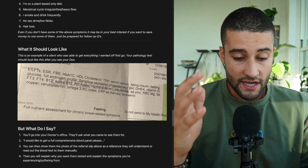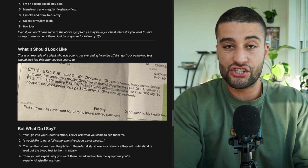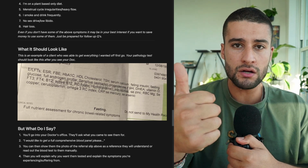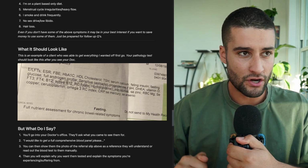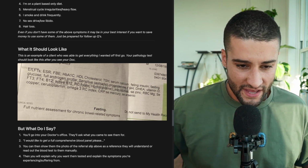So that's a little explanation of which ones you should get. You could basically walk into your doctor and literally just show them that photo, and he's going to either say, no way. Most of them will say, no way, you don't need all that. You're young, you're healthy, you're not nearly dead yet, right? Or you're not diseased, overweight, obese, whatever the case may be.